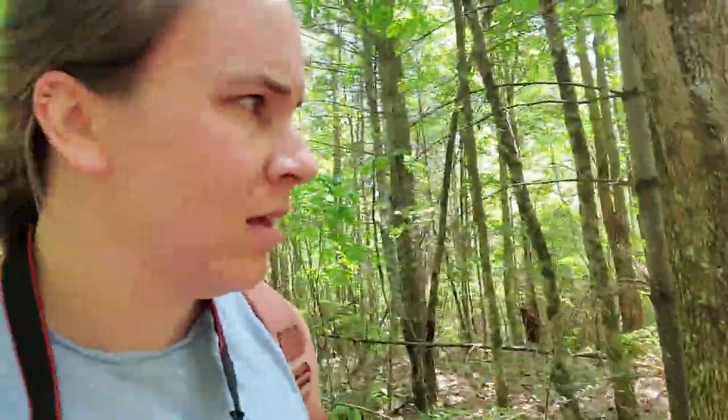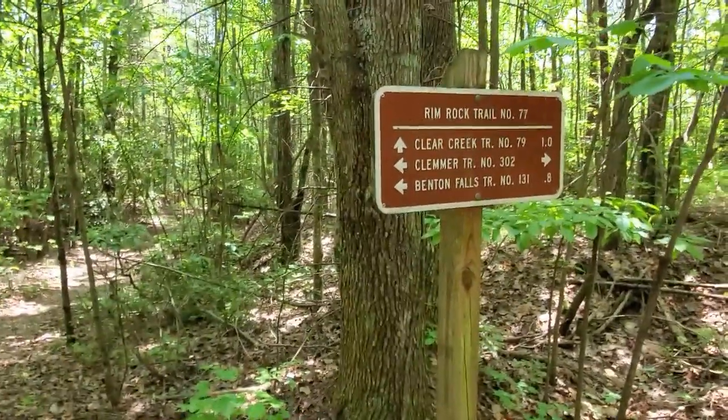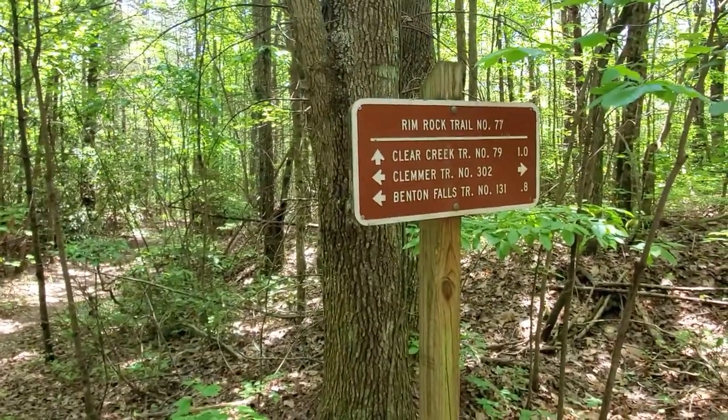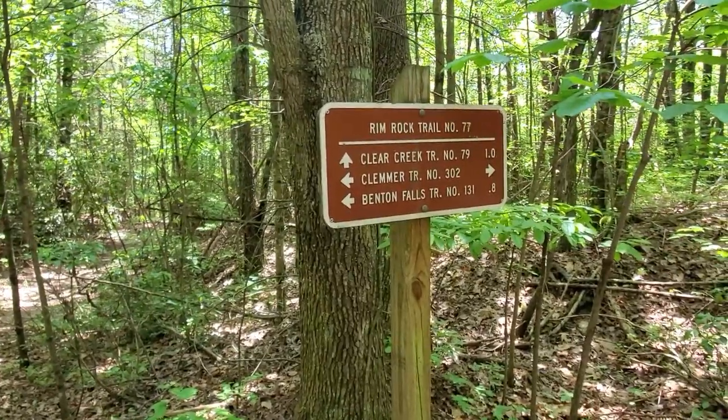Okay, we just did the hard part. It's uphill. It's about half a mile from the creek, and then it's just a gradual uphill all the way back up to the top on the other side. So, we are now approaching Benton Falls Trail, I believe. We actually did Rim Rock Trail from start to finish. That's all that it does. It's just that connector trail. So, we are now on the Clemmer Trail, and Benton Falls is only 0.8 miles that way.